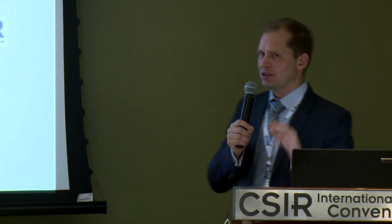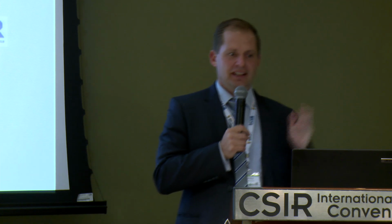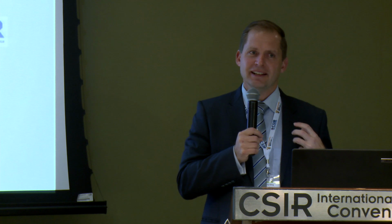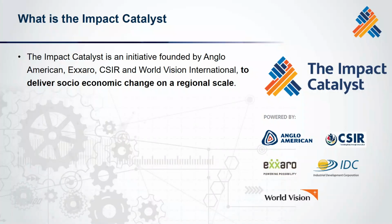So I'm just going to give you one slide on what the Impact Catalyst is, so you understand how it fits into the whole ESG space. Basically, the Impact Catalyst was created by the CSIR and Anglo American, Exxaro, and World Vision, and the Office of the Premier in Limpopo. It was basically to create a platform for organizations to work together that addresses these needs that we discussed in terms of ESG.